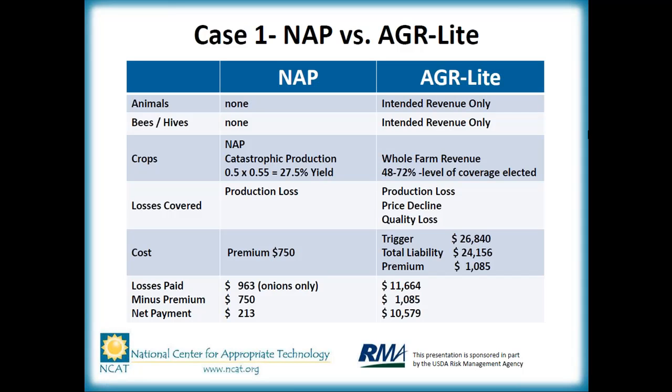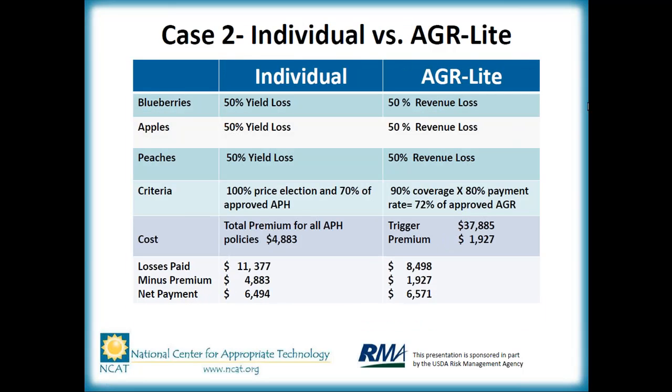And yes, it's true that the cost of the premium was a little bit cheaper for NAP. It really only nets you $213, whereas the same farm buying the AGR-Lite in the same county would have cost a little bit more, but a far greater benefit in terms of the losses. So my bottom line here is, and probably in most cases, I would argue that if AGR-Lite is available and you don't have any alternative and you're a fairly diversified farm, AGR-Lite is a serious alternative form of insurance. But remember, again, it is a fairly high level of deduction, and many farmers would like to see the level of coverage raised so that it would be more comparable to what is available for, for instance, corn revenue insurance.